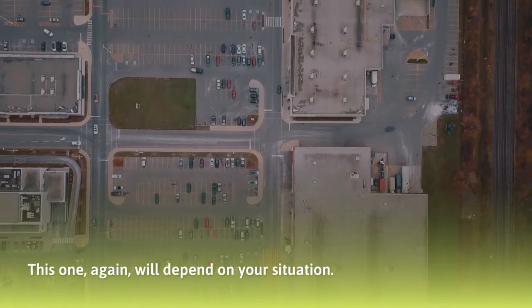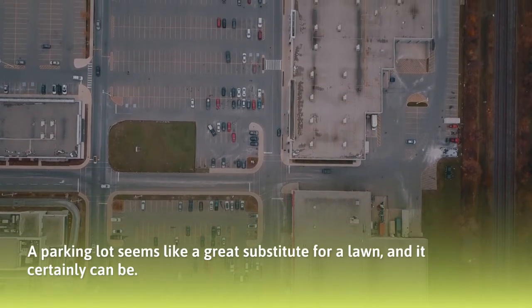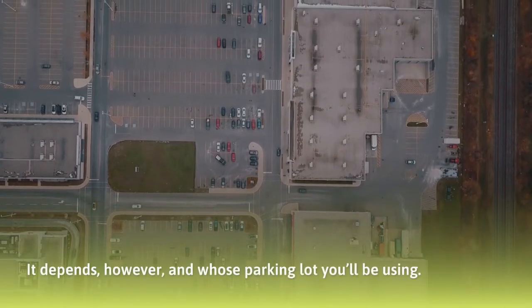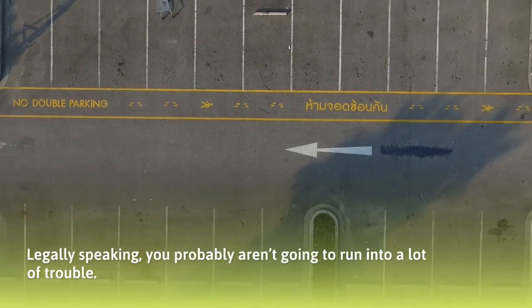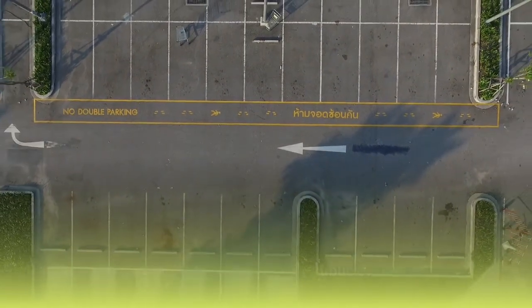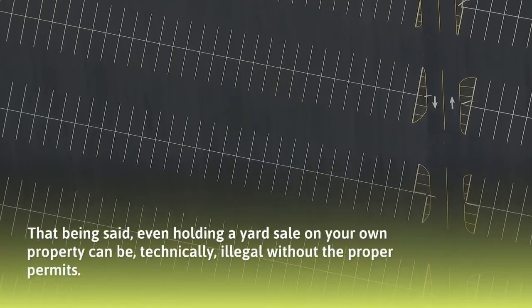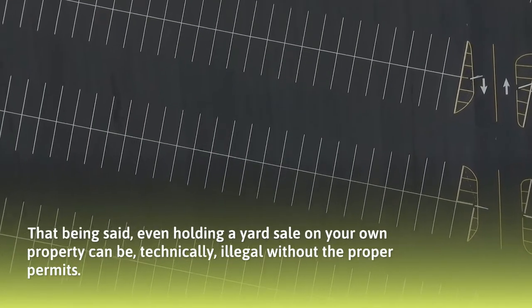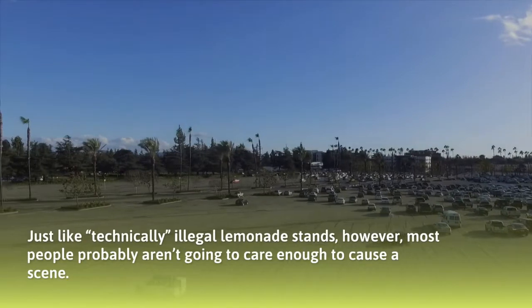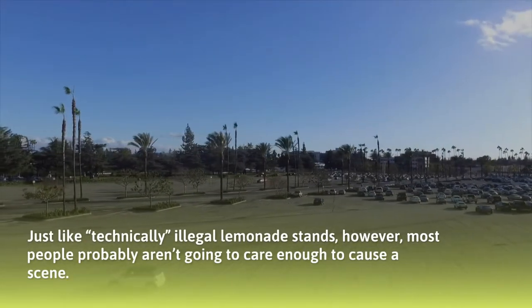Parking lot sales. This one, again, will depend on your situation. A parking lot seems like a great substitute for a lawn, and it certainly can be. It depends, however, on whose parking lot you'll be using. Legally speaking, you probably aren't going to run into a lot of trouble. Yard sales aren't exactly rough and rowdy public events. That being said, even holding a yard sale on your own property can be technically illegal without the proper permits. Just like technically illegal lemonade stands. However, most people probably aren't going to care enough to cause a scene.